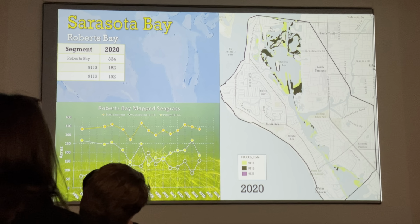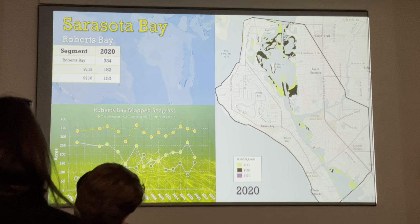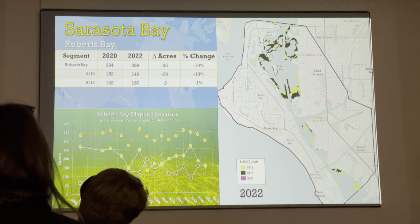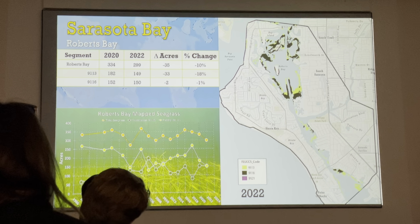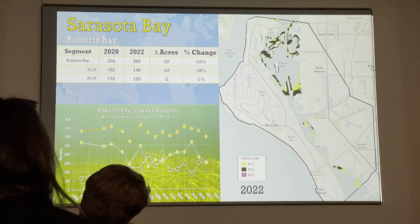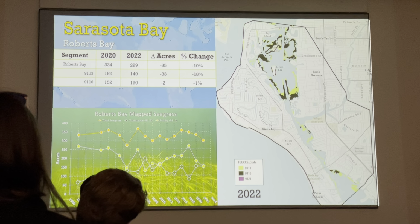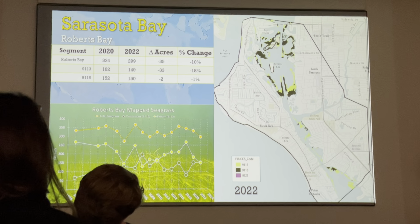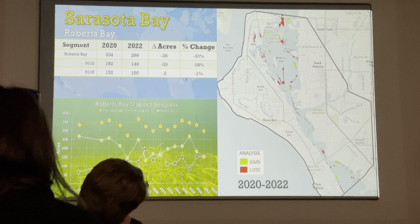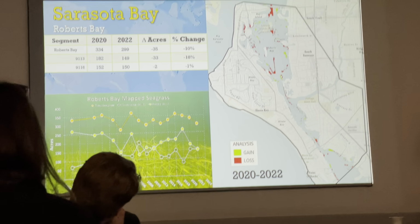Again, Roberts Bay is very small, barely 300 acres of grass in 2020. And Roberts Bay is an interesting one. I'm sure Dave Tabasco can talk all day about Roberts Bay and the lesser bays from here south. But overall, it's about a 35-acre loss of grass in Roberts Bay. Most of that again was in that patchy coverage, and that's the spatial distribution of where we saw gains and where we saw losses. So it's kind of spread out throughout.